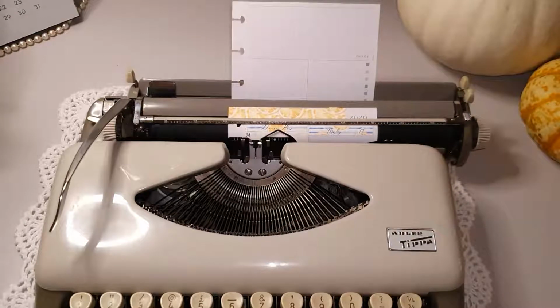Here we go. Hope you enjoy me typing away on this Alder Tippa. And have a look at the little font. It is quite special. It's very beautiful. Hope you like it.